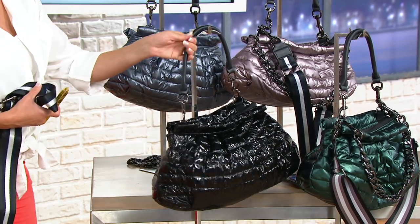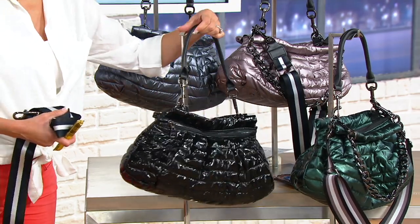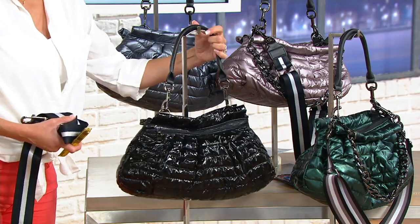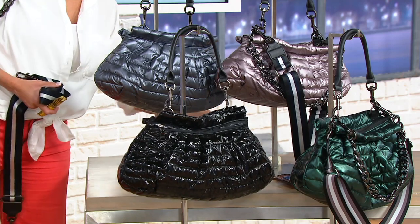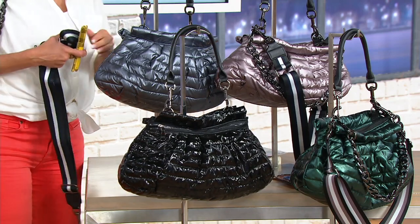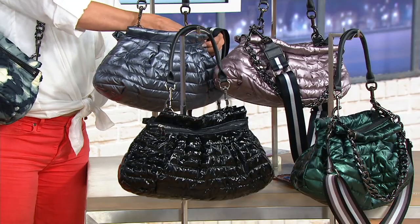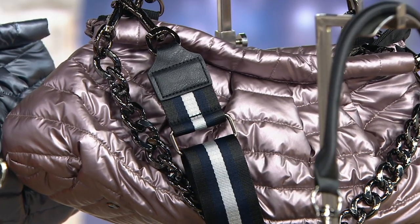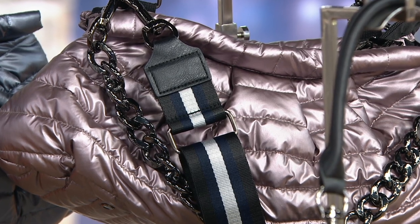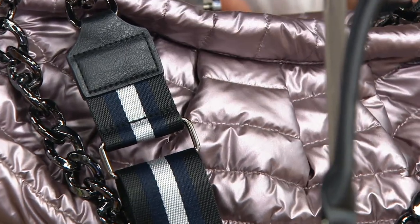Then we have, hold on, let me turn her around so you can also see that cute front zipper. Notice that the zippers are black, not silver, which is just cool. Up top, this is what we call our pearl gray. So don't wait on pearl gray, don't wait on black patent. Then we move down the row. This is our pearl latte, which has a little bit of mauve undertones.